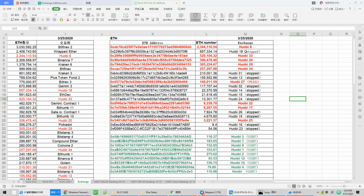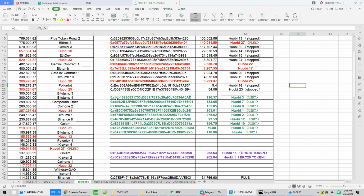Now let's go back to my Excel sheet. So for those addresses, it's Huobi. For those ones, they are ETH, and from this table here, the green ones are actually USDT. So for addresses like Huobi 3, Huobi 7, Huobi 9, Huobi 1, Huobi 2, Huobi 12, Huobi 10, Huobi 4, they only transfer USDT.